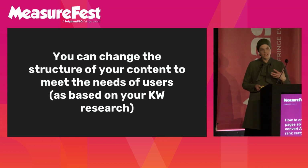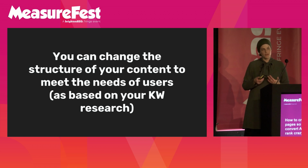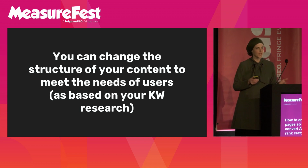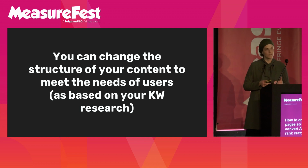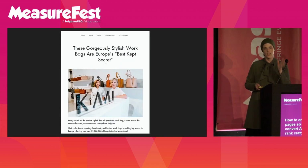So again, having in mind how people tend to interact with web pages, that means that we can make sure that we're structuring the content, that we're shifting content from left to right on the page, or how we're separating up different paragraphs and different sections in order to meet the needs of your users. And of course, this also helps with keyword research.